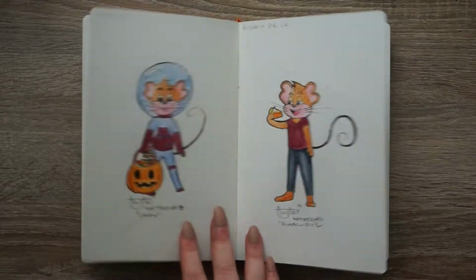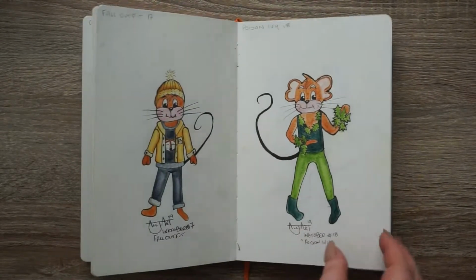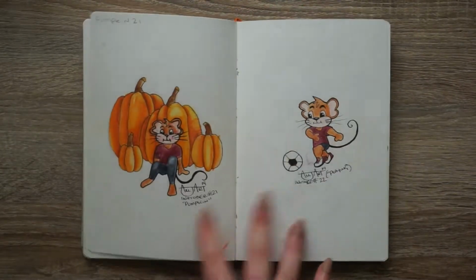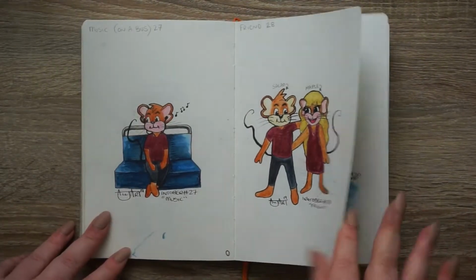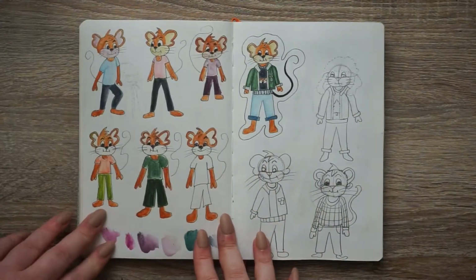But yeah, I'm really happy with this. Learned a lot from it. Was a very good challenge. Like I said, I'm just going to go quickly through it because the real juice of this sketchbook is when we get to the other parts.